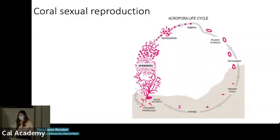And those eggs and sperm from different colonies then find each other in the water column. So they fertilize each other, and that's when you get an initial embryo. Those embryos then develop into little swimming larvae. So we go fertilize to embryo to swimming larvae. And the larvae swim around in the water column for a few days to a few weeks. And then hopefully they find a nice place to settle, they settle down, and they start growing as a coral colony.